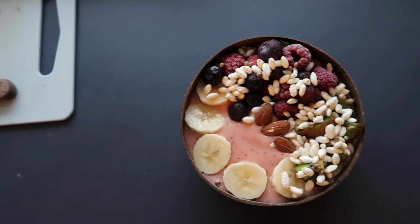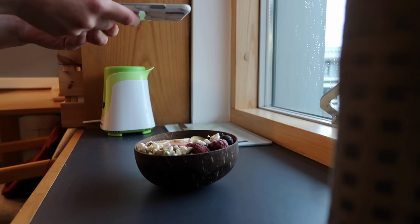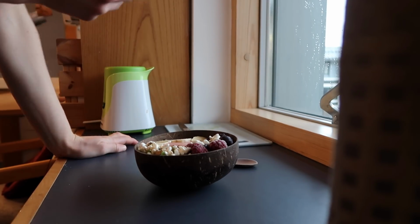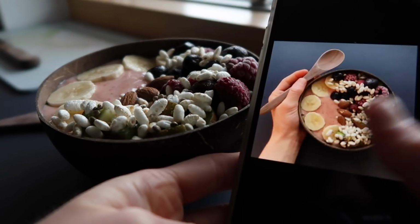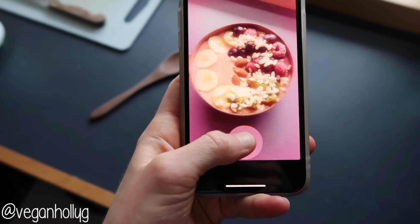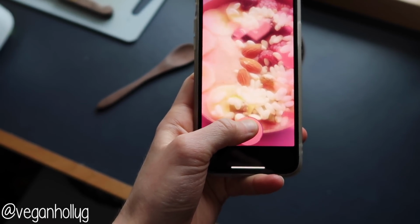So I usually take pictures of my smoothie bowls if they look pretty good so that I can post them on my Instagram, although I do take way too many pictures and my camera roll is so disorganized for this reason. I also like to make cute stories for my Instagram. I honestly love the Instagram stories.